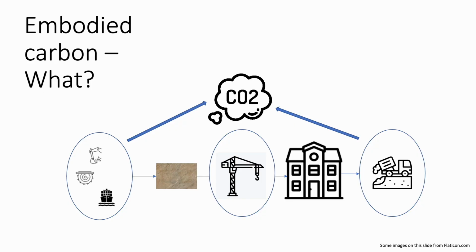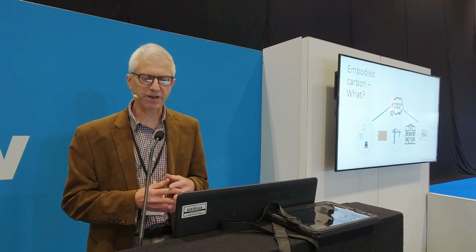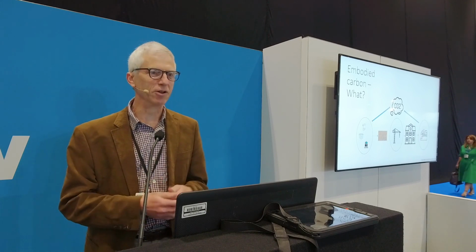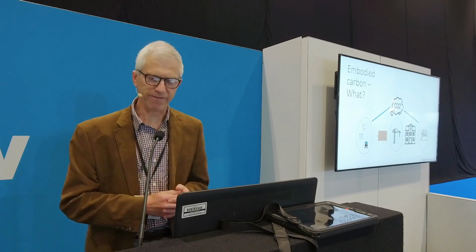The emissions may predominantly be carbon dioxide, associated with fossil fuel use in the value chain, but that's not exclusively the case. There are numerous other emissions involved. Results are typically reported in kilograms of carbon dioxide equivalent per quantity of material. We're saying kilograms of CO2 per ton of sandstone or granite.